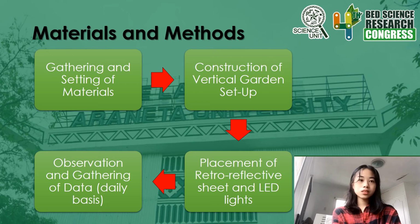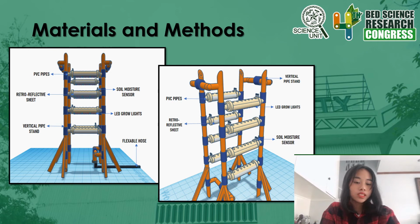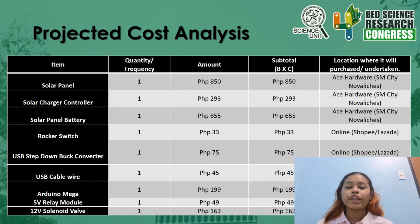Other materials such as the Arduino Uno and sensors are for the programming and coding of the devices used to activate the automated vertical gardening system. This is the structural design and setup of the system with PVC pipes, reflective sheet, LED lights, vertical pipe stand, soil moisture sensor, and flexible hose. In order to create a high-quality product, the researchers use high-quality materials.